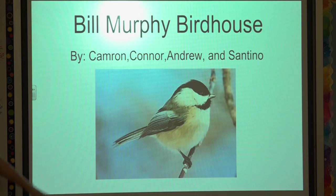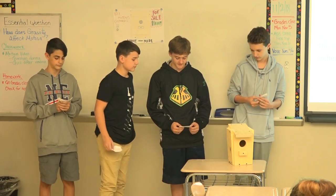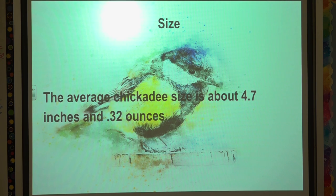Our bird is the chickadee. The average size of the chickadee is about 4.7 inches and 32 ounces. The wingspan is about 8.5 inches with a short, rounded body. The size of the nest is 4 by 4 inches and it fills about a fourth of the birdhouse. And the egg is about 15 to 12 millimeters.